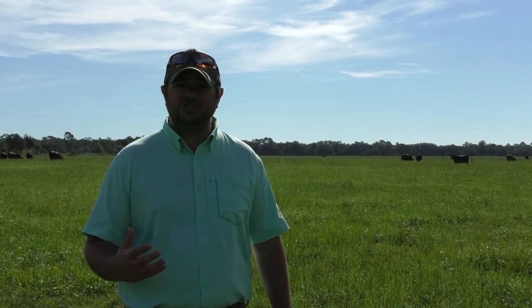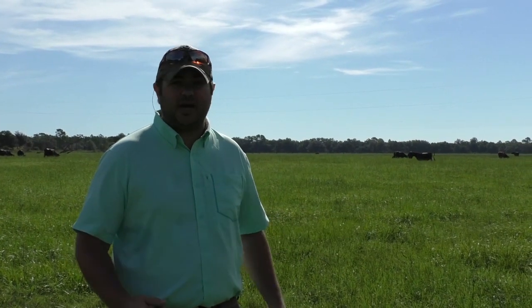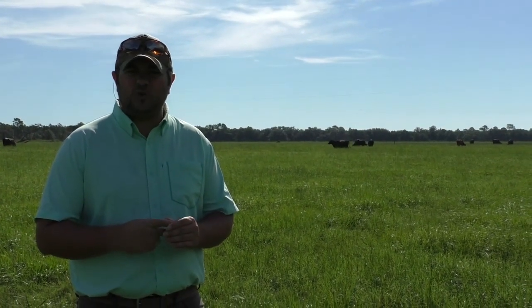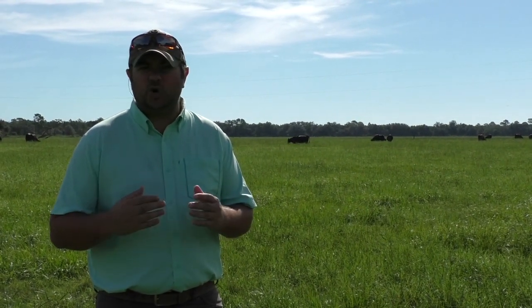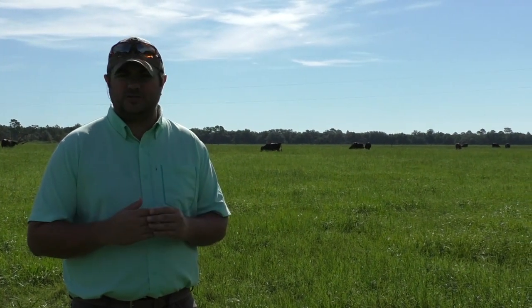So on our forages, we specifically focus on these perennial mixed forage pastures, like the one we're standing in right now, as well as cool season annual forages and warm season annual forages that are able to boost our animal performance and potentially lower some costs of gains during the winter or the summer months.